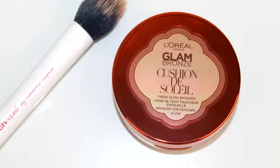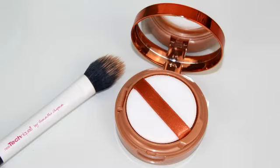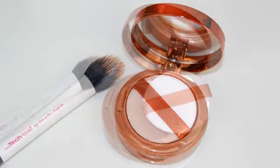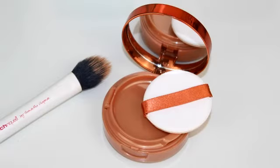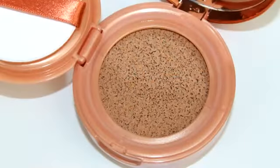So the L'Oreal Glam Bronze Cushion, this also is on offer for $9.99, but will retail for, I'm just trying to get it up, $14.99 I think as well. I'll put the exact price down below. This only comes in one shade, so I'll be interested to see how dark or light this is. It's the same kind of thing. It just says our first bronzing cushion instantly illuminates skin to reveal a sun-kissed dewy bronze finish. So the same kind of concept, obviously.